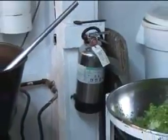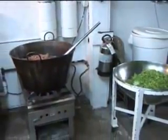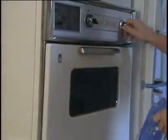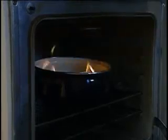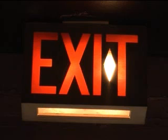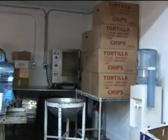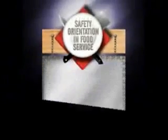To extinguish grease fires, use an appropriate fire extinguisher or cover the fire with a fire blanket or wet cloth and turn the power source off. Never carry a pan that is on fire. Smoke only in designated areas. Properly mark all exit doors with appropriate signs. Never pile boxes or other material in front of an exit door.